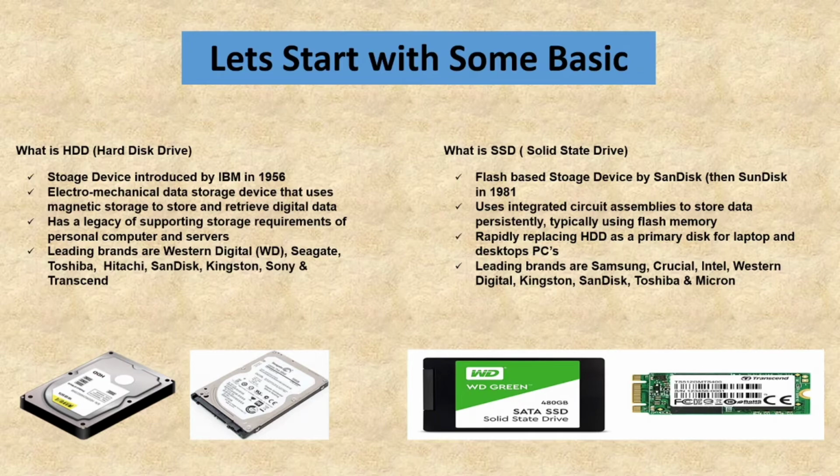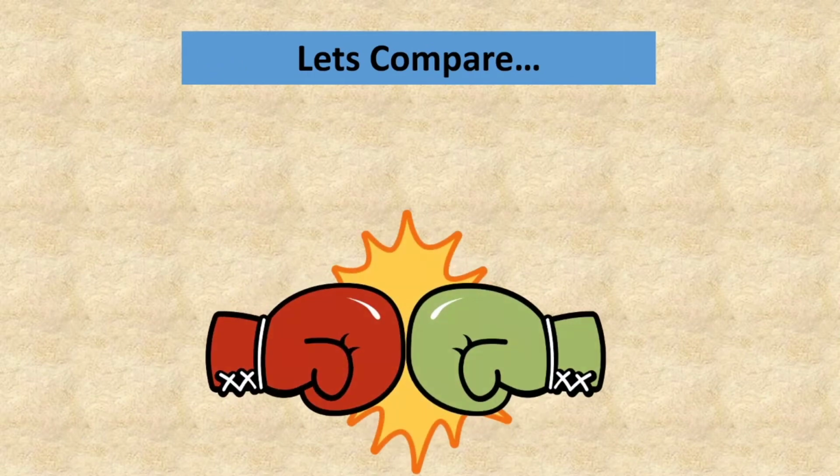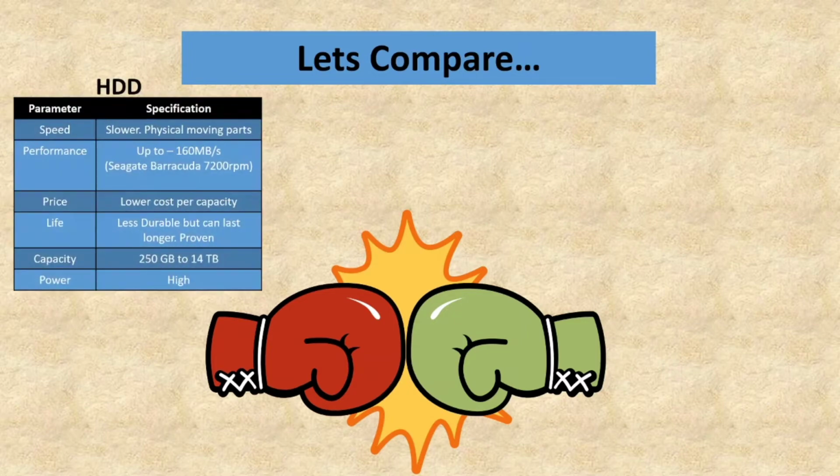All right, so let's compare. I'm not going for any boxing match, but let's have a look at it. When you look at HDD, definitely it has physical moving parts, so it's slower, and the data transfer rate is close to 160 MB per second. I've taken this data for the Seagate Barracuda 7200 RPM hard disk drive. Definitely price is less costly, because it has been in the market for a very long time and a lot of innovation has been done. So lower cost per capacity.